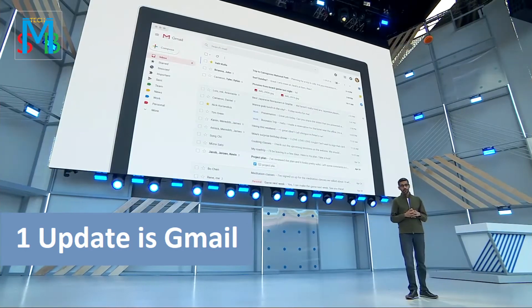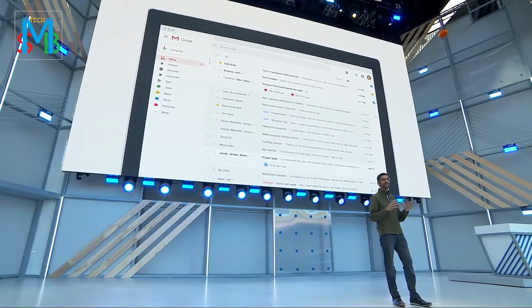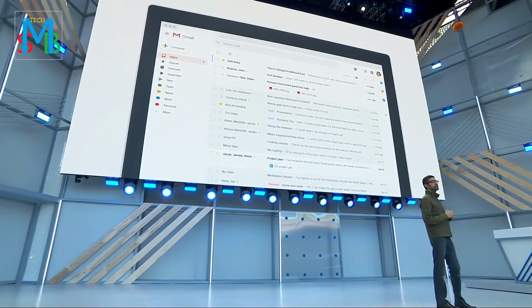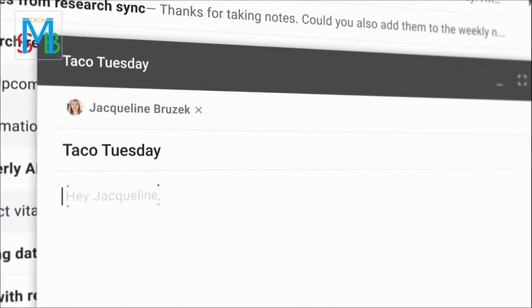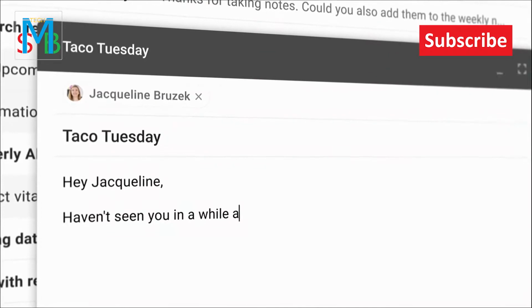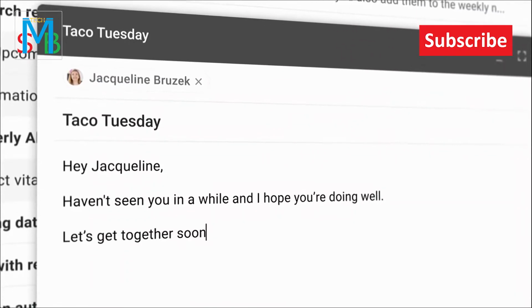is Gmail. We just had a new, fresher look for Gmail, a recent redesign. Hope you're all enjoying using it. We are bringing another feature to Gmail. We call it Smart Compose. As the name suggests, we use machine learning to start suggesting phrases for you as you type. All you need to do is hit tab and keep auto-completing.